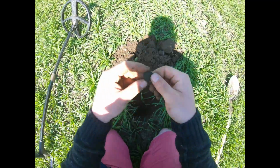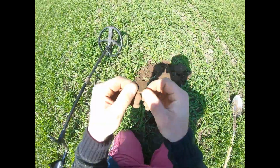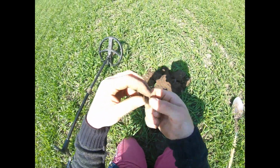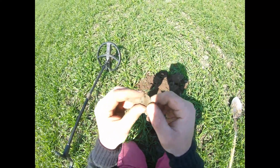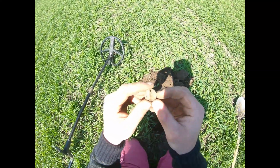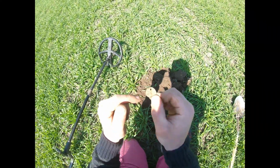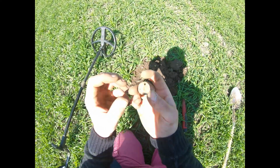And right now, I found this. It's an old, yeah, I think it's a coin, though. Or not. Yeah, it is a coin. It's a one skilling from Denmark. And it's from about the 1850s. And a hole has been made in it, so it can be worn as a necklace or something like that, I think. A nice little coin.